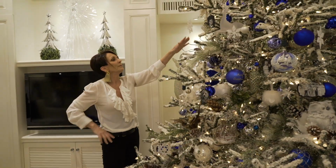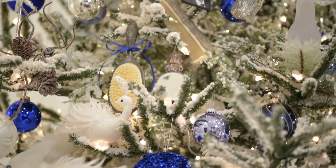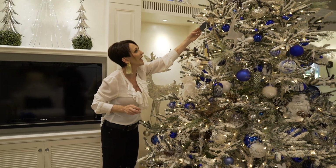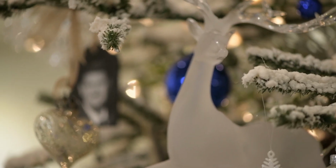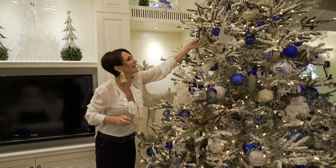Now, look at this. This is going to tell you some stories, right? This is my great-grandmother's silver brush, her little mirror. Now, I bought these cute little name tags, and these are from Shinoda. And what I did was I picked out some photos of my family members. This one was Scott, and I know how much he loved his grandmother, so I put him next to her stuff.